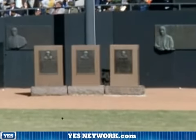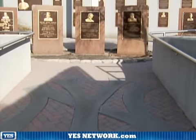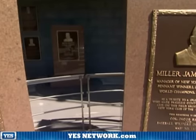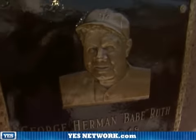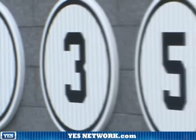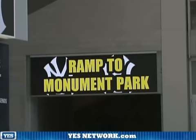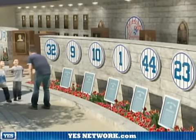In another nod to tradition, the original three monuments of Miller Huggins, Babe Ruth, and Lou Gehrig have returned to center field. But this time they reside behind the outfield fence, joined by the rest of the monuments and plaques and the tribute displays honoring the 16 Yankees who have had their numbers retired. And as always, Monument Park will be available for fans to visit every game.